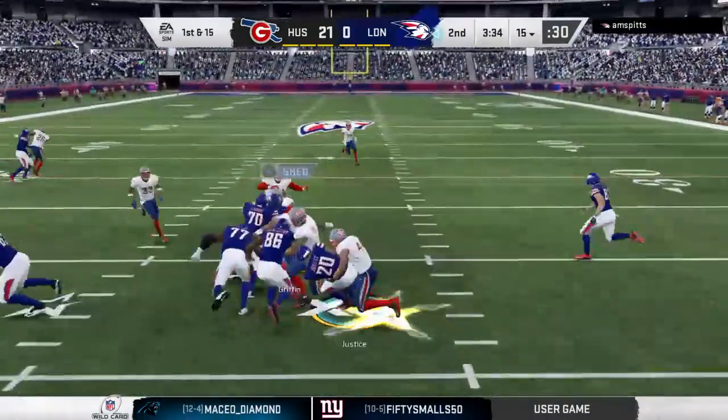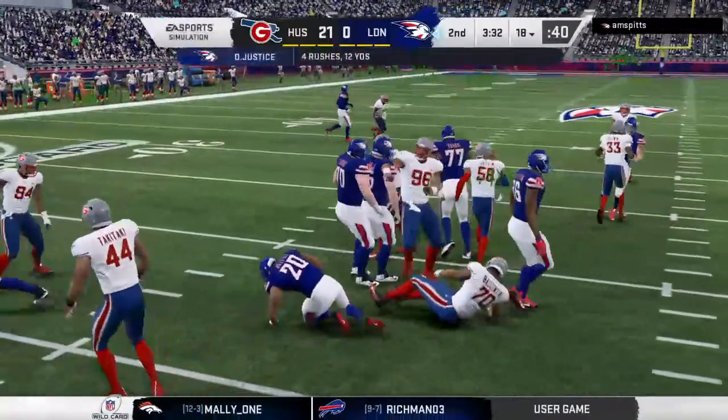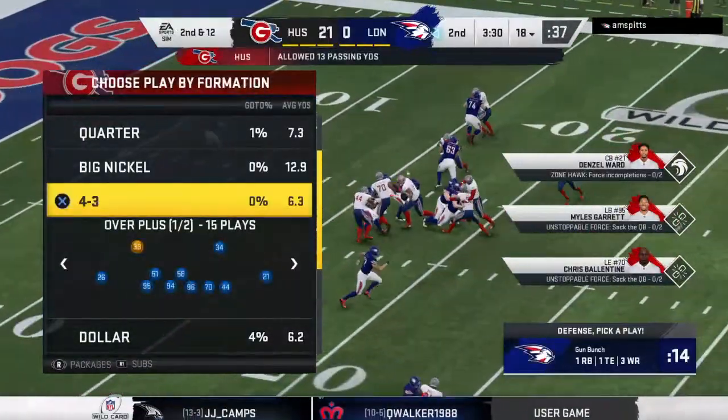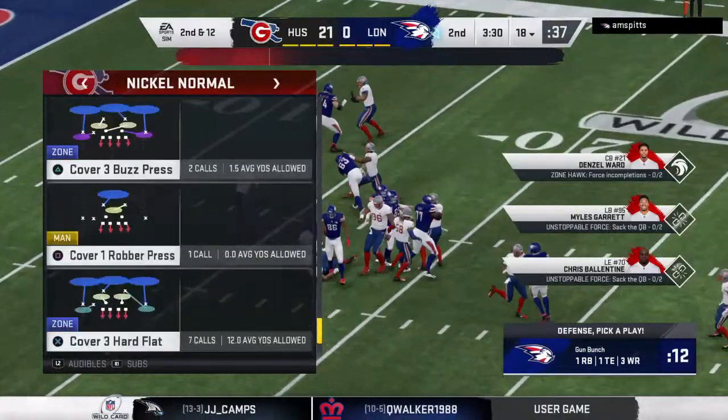Now a handoff here to his running back. And he'll take this up only to about his 18-yard line. He'll get 3 of those penalty yards back here, leaving him with a 2nd and 12.